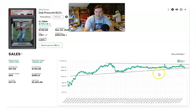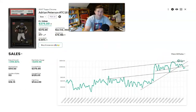Dak Prescott, bottom of the range. Last few times it's been worth a buy. So as it compresses, your upside is a little bit more limited. But heck, that looks interesting enough for a move if that's what you are into. If you're looking for a Dak, might be as good as it gets for a while. If this does break down, then you are looking at kind of that sub $500 area, which again, not an insignificant move lower. Adrian Peterson, he's back here, so this is just a mess.